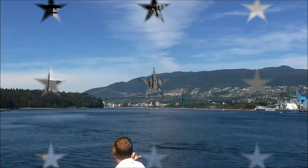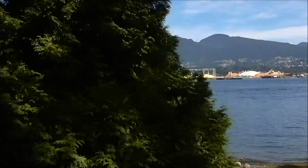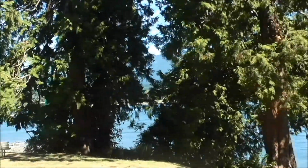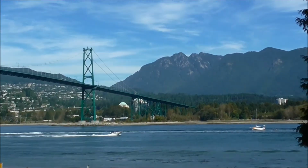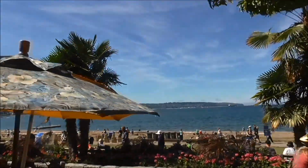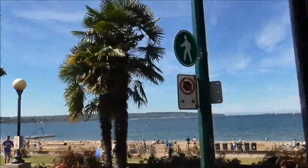On the north side. There's another look at the Lions Gate Bridge before we head up to that tree and to Prospect Point. The original color for this bridge was orange when it was originally built back in 1939. This is English Bay Beach right here, where you see folks hanging around.